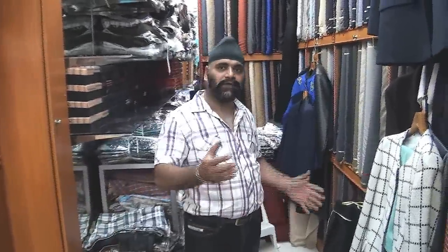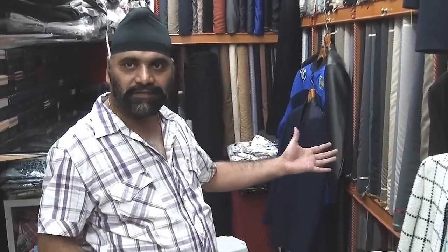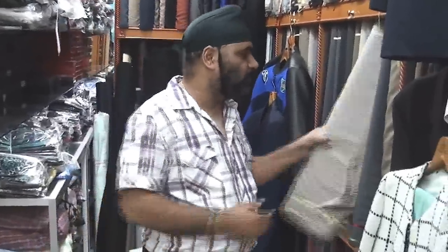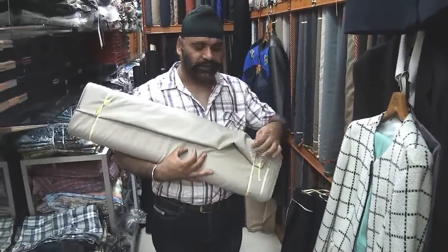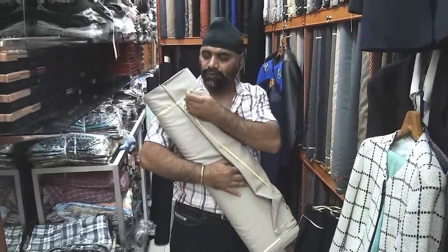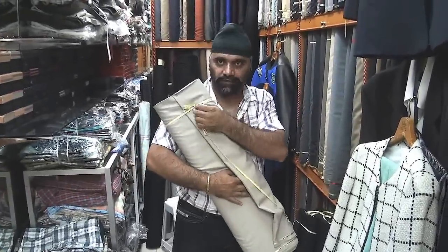We have two kinds of materials. One is the cheaper material that comes from China. They are stamped only as from England or Italy. That's what every tailor shop has. But we have the special material for the good customer. We call it the original Italian material. We have it from England and Italy. Good wool, pure 100% cashmere wool.